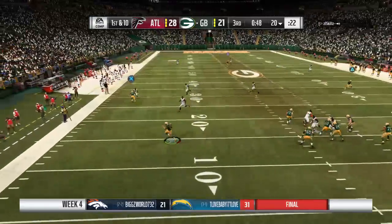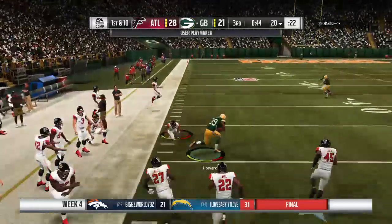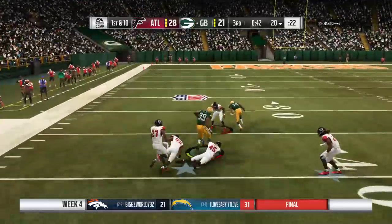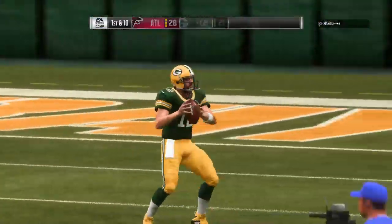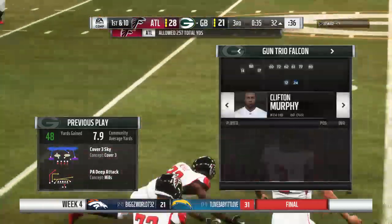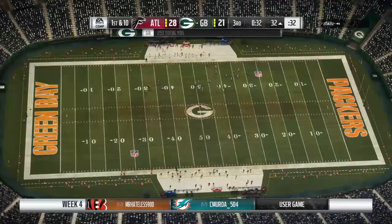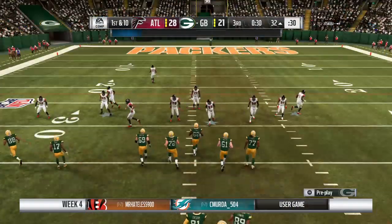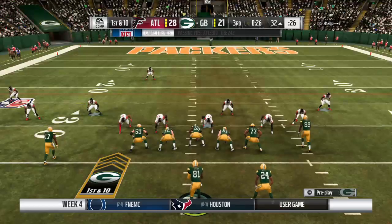Dancing to his left. Toward the sideline, and look at that catch. Dragging the toes, and that's going to be a first down. Well done. And he takes it all the way down to the 32. It's a big play that time for the Packers. 48 yards. So the big play changes the complexion of things. Here's first and 10 just outside the 30.